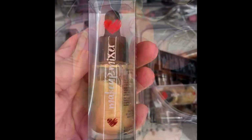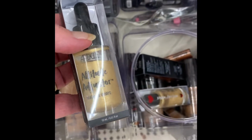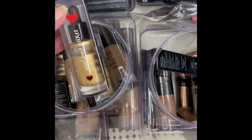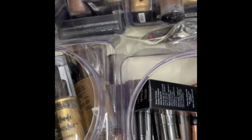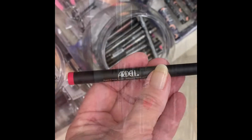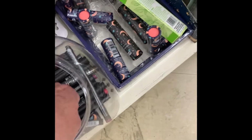Really nice. New makeup mixers. I think you just add, this is a gold tone. And they have pink. This one's gold. This one's pink. We have Ardell in a lip pencil with different colors.